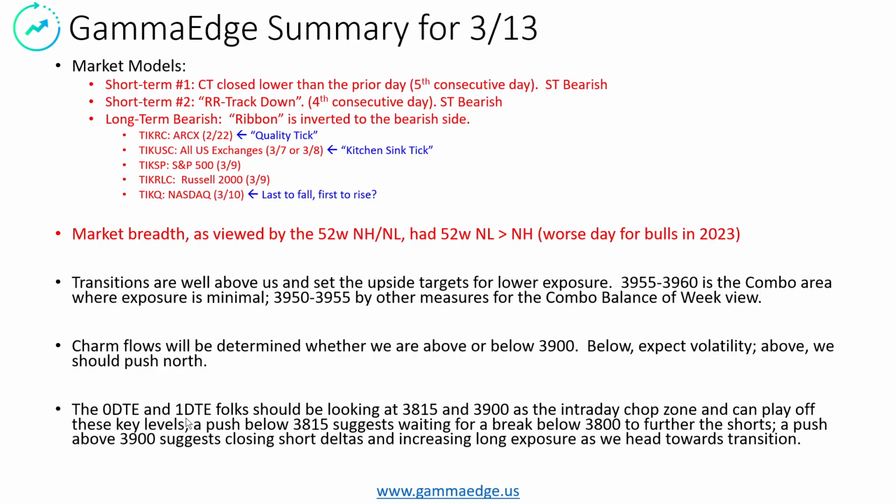The 0DTE and 1DTE folks should be looking at 38.15 today, as well as 3,900. So below 38.15, we would see a potential push to the Livermore level of 3,800. And we would wait to see if that 38 level is going to hold. If it does not hold, then we would increase our net exposure to the downside.